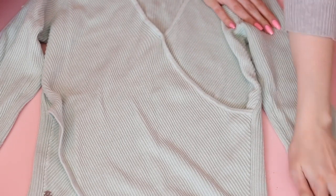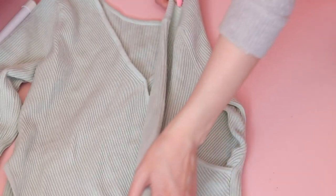So this is another knit sweater. This one is like a nice mint color. This one's cute. It has an open back here. Take a look. Isn't that cute? But we're gonna do pretty much the same kind of thing. We're gonna bring the sleeves in. You gotta flatten them out a little bit first though. Make sure you don't have weird creases and everything. Otherwise they'll set right into the fabric.